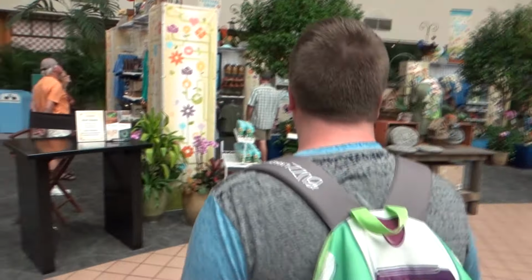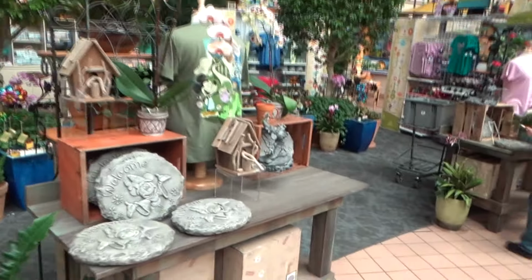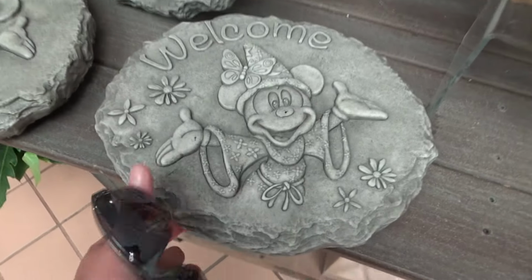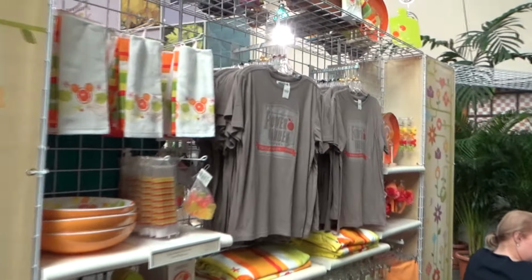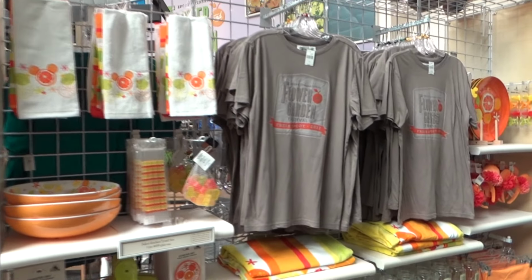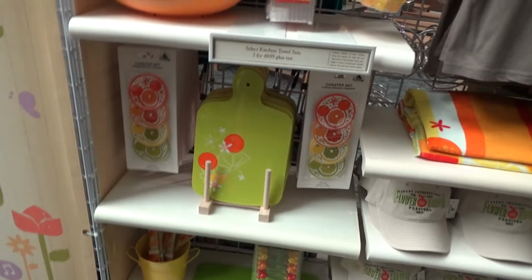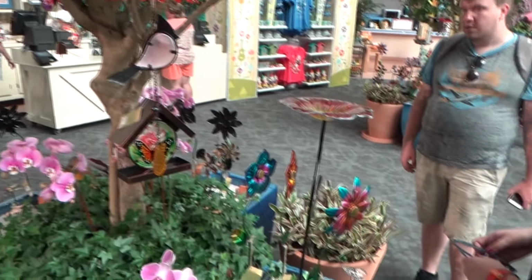You like to shop? Yeah, actually, I do. This man is crazy for his souvenirs, because he lives way up in Tennessee, so he loves shopping. Well, this is fun. Like little garden stones. That's fun. Okay, so just more flower and garden merch, from hats to placemats, cutting boards. That's fun. Jars. And then, of course, outdoorsy type stuff.